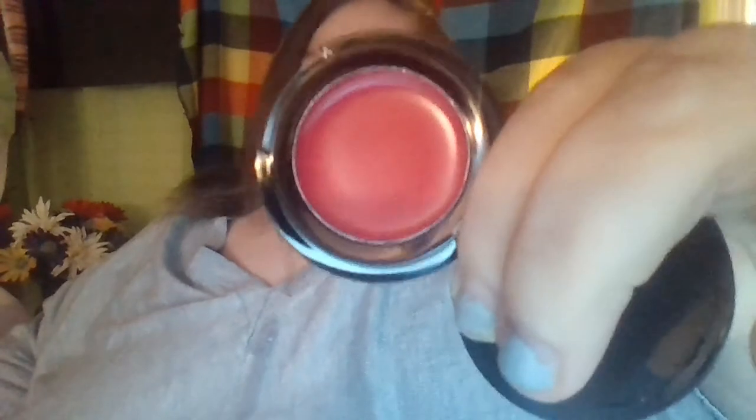Here I have a Peony Cosmetics lipstick. This is what the lipstick looks like. It is super pretty. I like it a lot.